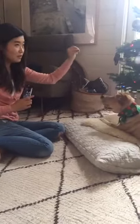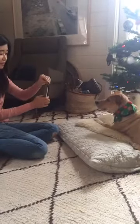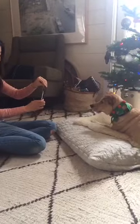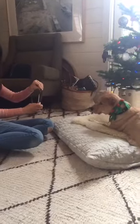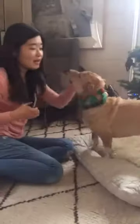So she can look up, she can look over, she can look this way, and you can put it right above your lens. And it looks like she's looking right into camera. Wait, and take some shots. Okay, so I'm getting some really cute shots right now. Fun. Do you want a treat? Good girl. And then you pay her. And then you do it again.